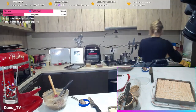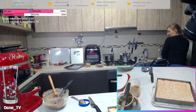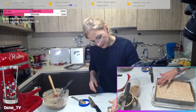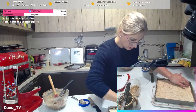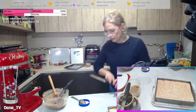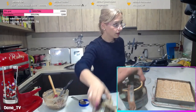Okay, that's there too. We have to do dishes after. Okay. Dishes after. Make sure to press this a bit to be in contact with the layer underneath. And on these, we put again chocolate.